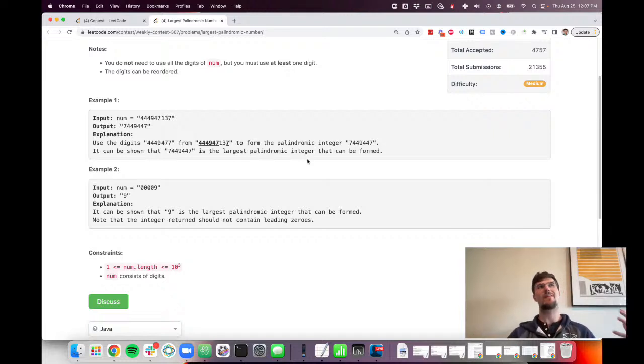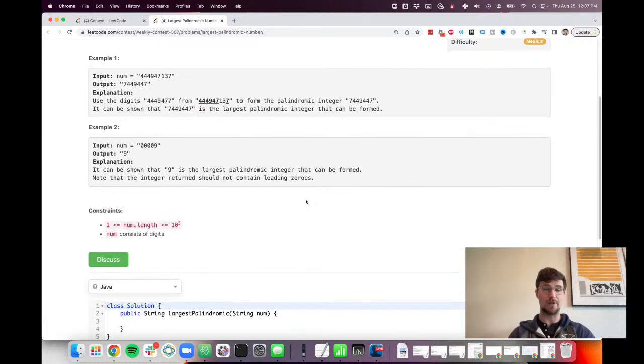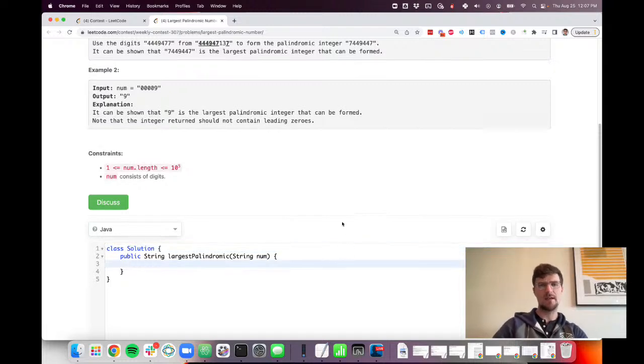We can generate the largest palindrome by including the largest digits first and going from there. Essentially, the largest digits that we're able to use are the ones where we have an even number of occurrences. So what I'm thinking is that if we just count the number of occurrences of each character, that should give us what we need to get started. I think this is going to be the easiest starting point.